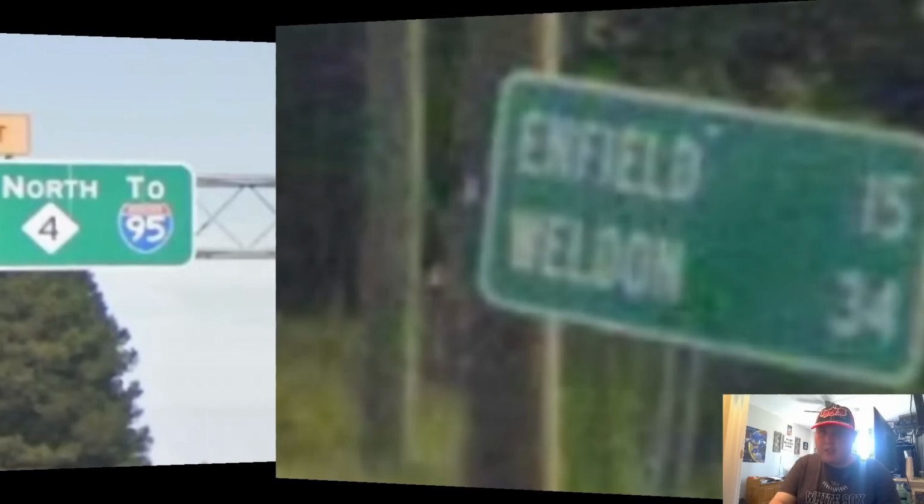And after passing by US 64, we get another mileage sign with Weldon still as our primary from 34 miles away. Personally, I like to see Emporia here because Emporia is out of state and it's where we meet with US 58. And plus, I'm pretty sure it's bigger than Weldon.